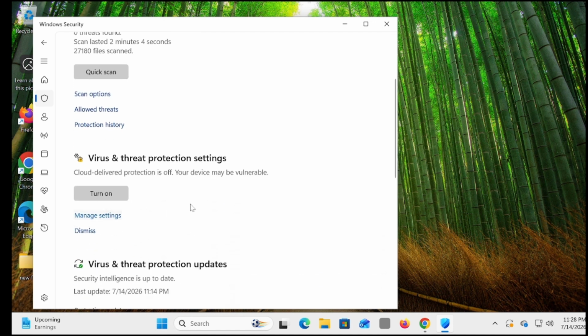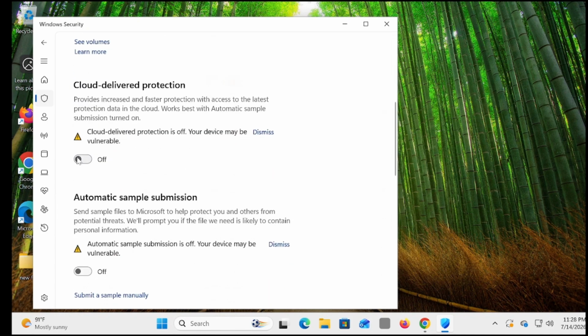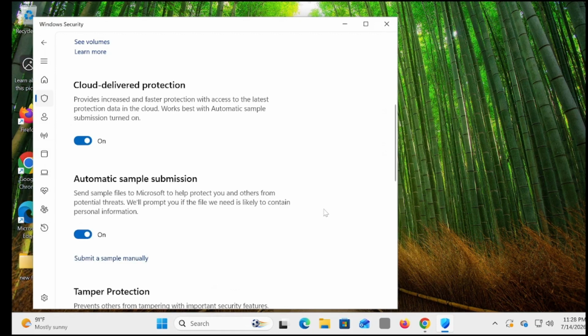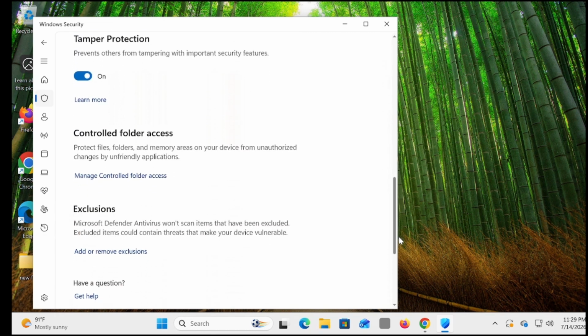I have disabled it for some reason, and you can see that all these settings should be on on your computer. In the modern Windows 11, there is no need to install any antivirus because Windows 11 provides built-in security features. So no need to spend a single penny on third-party tools, and don't download any third-party software. I don't want to take the name of any antivirus, but obviously Windows 11 itself has a good antivirus, and that is more than enough for your security.